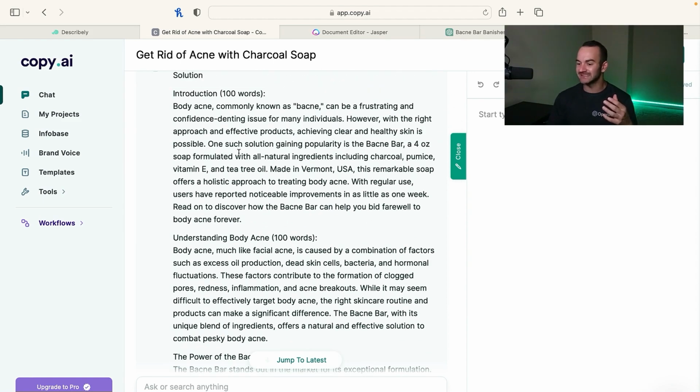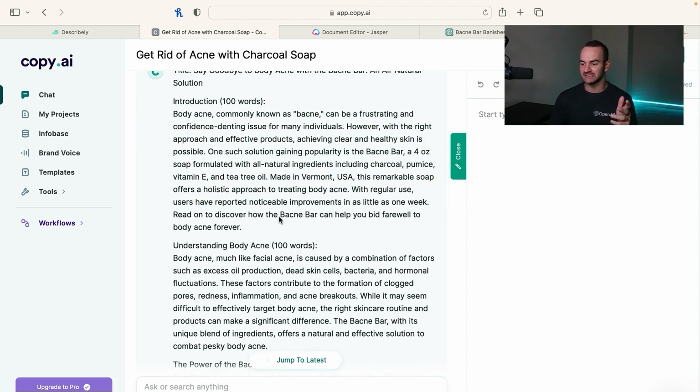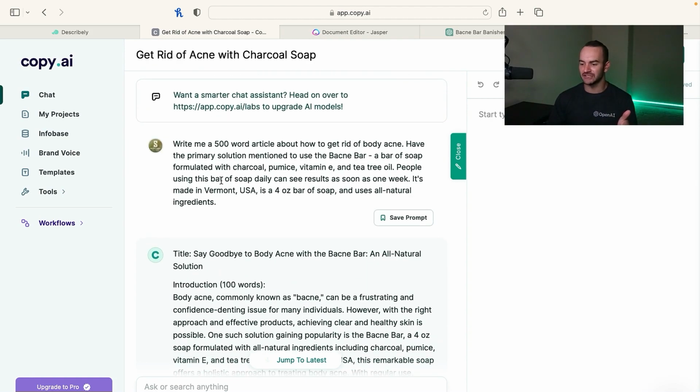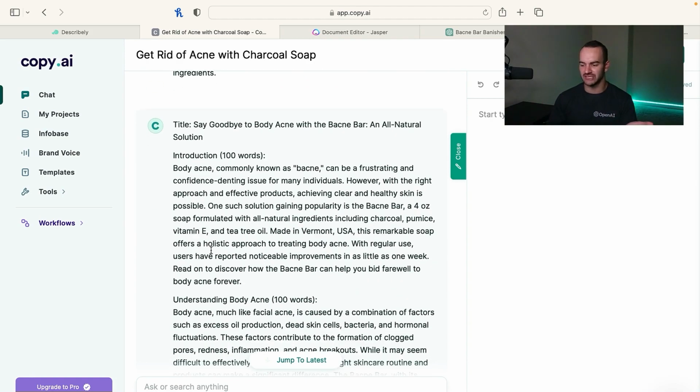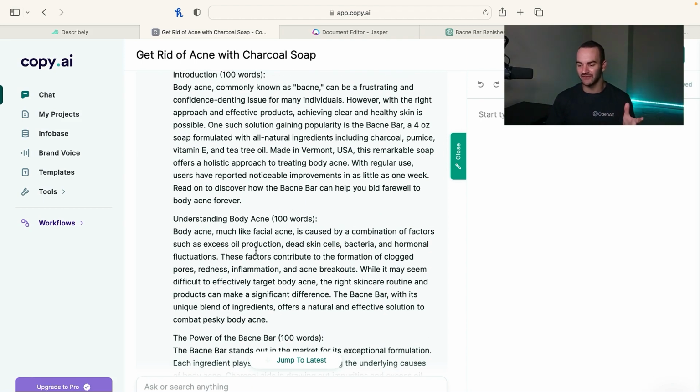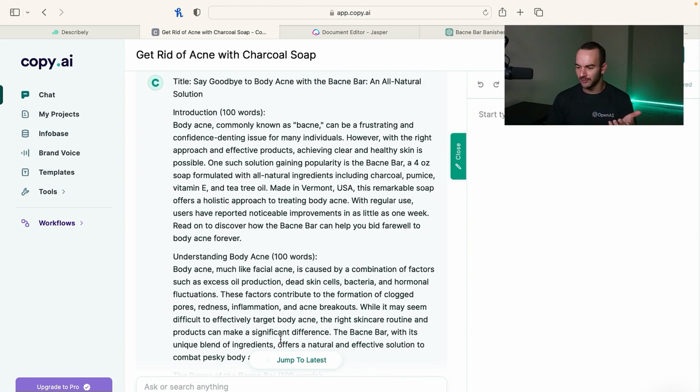So as far as the intro goes, we're gonna give it a 4 because this does not hook my attention. It has a lot of the important information, but it's just the information that I gave it is what it regurgitates first. And then I'm only giving it something other than a 3, 2, or 1 because I like how it goes into understanding body acne next, which is not even the first paragraph, but it transitions there. So I'm gonna give it a little bit of points for that.